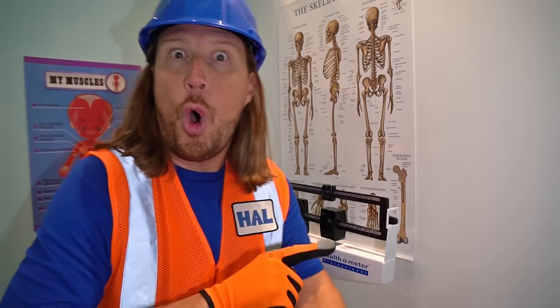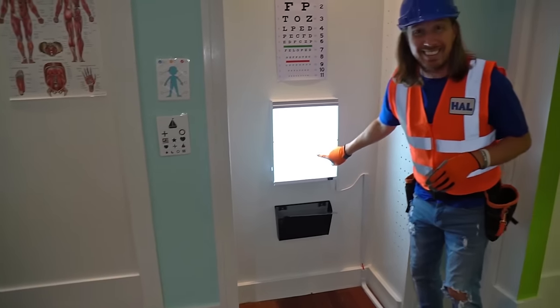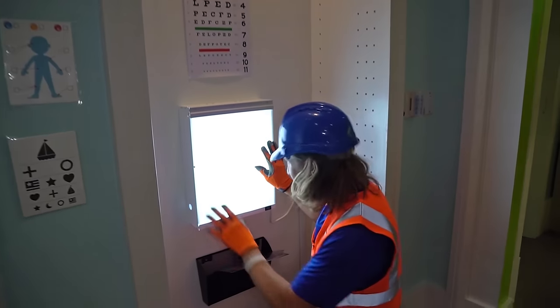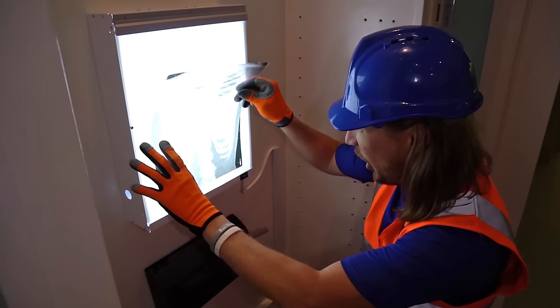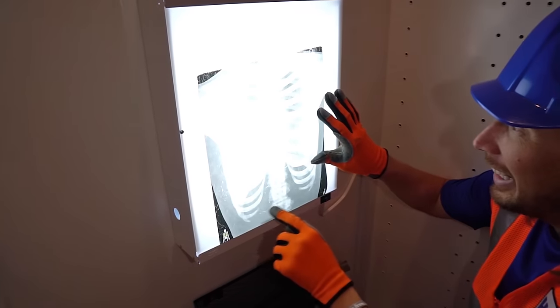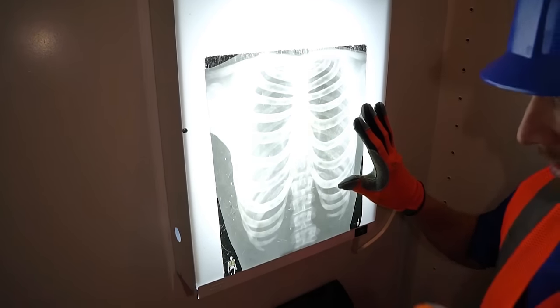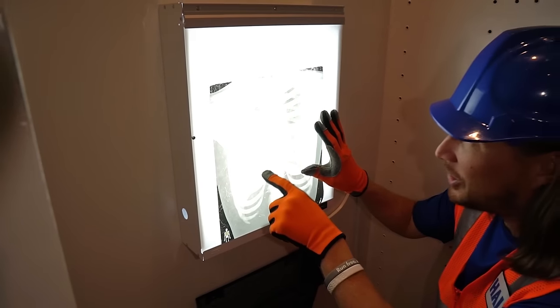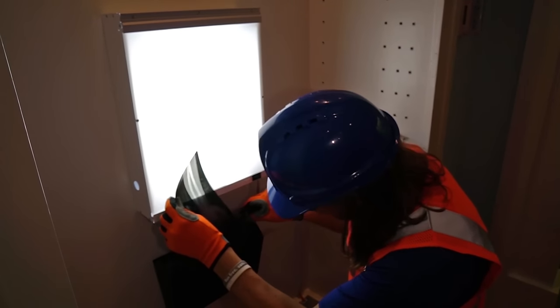Mm-hmm. That's great. Oh, look at this. Oh, this is cool. Do you know what this is? This is a light wall that we use for x-rays. Check this out. Oh, there's an x-ray. Do you know what that's an x-ray of? That's an x-ray of your chest, of your rib cage. Oh, that's cool. What else is in here? Let's see here. Oh, look.